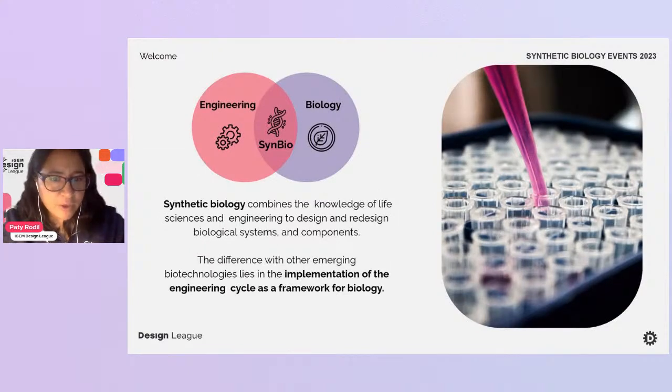As you know, synthetic biology is the combination of the knowledge of the life sciences with engineering to help redesign and use biological systems to create services or products. The difference from other technologies is how the implementation of this engineering framework, or engineering cycle, helps us redesign for biology. We're going to show you an example from Instituto Bali about what they're doing and how they're using this technology in a project in the Amazon. That's very exciting.